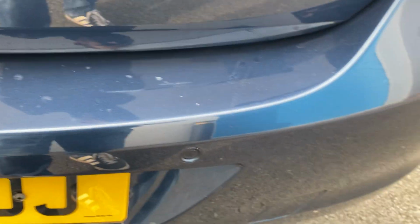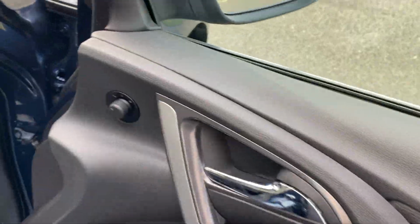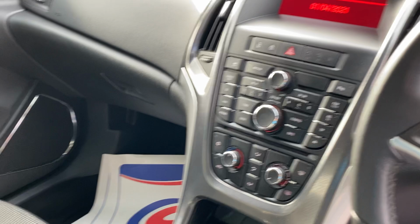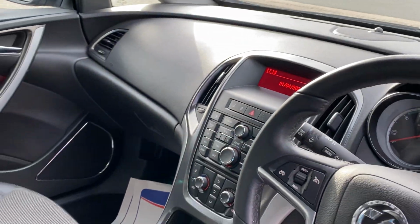It's got the rear park distance control. Carpet mats in the boot. The boot's all in good condition. It's got full electric windows, electric mirrors, the half leather design trim, 6-speed gearbox. It's got cruise control. It's in really nice condition for its age and mileage.